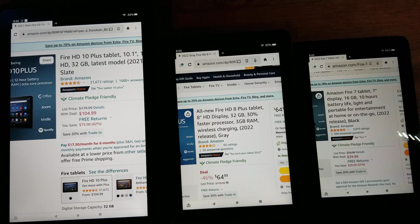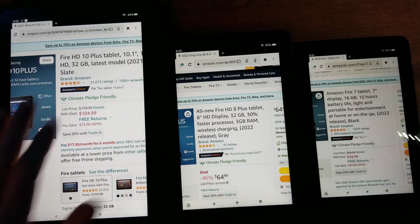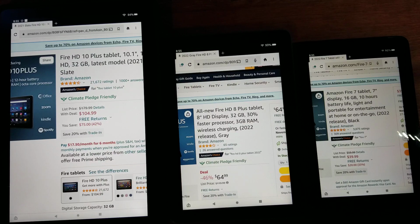It is an HD display compared to the 10 Plus, which is full HD. It's not as nice, but it's still a good display. And frankly, unless they're side by side, you can't really tell the difference between HD and full HD.